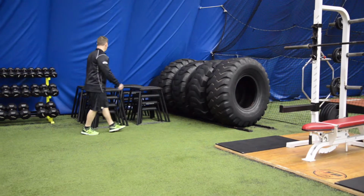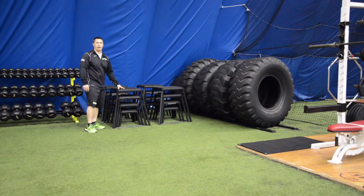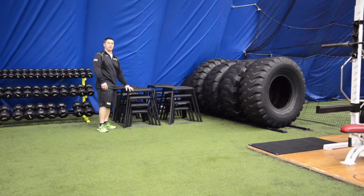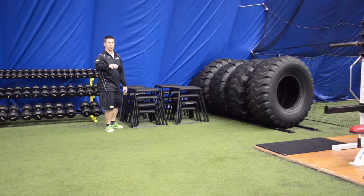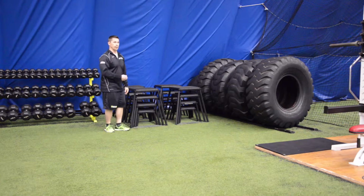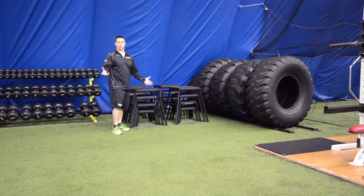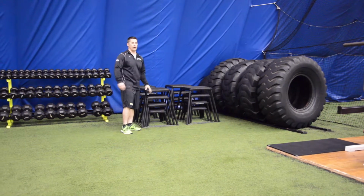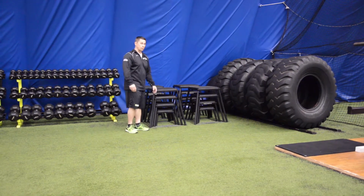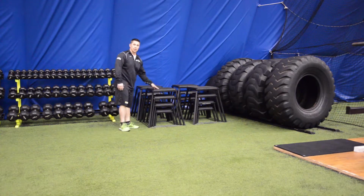Over here, we're fully loaded with plyo boxes. This is where we get our explosion out of our athletes, where we can set them up from small to large depending on age level, group level, guys, girls, whatever level we can handle. We have 4 sets of these. We have other sets down the way, but we get all our plyometrics done on these.